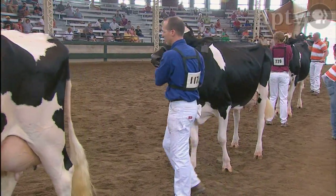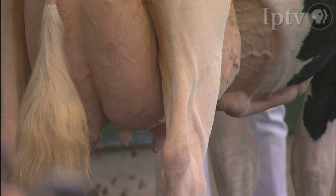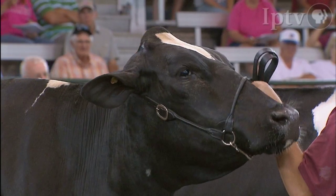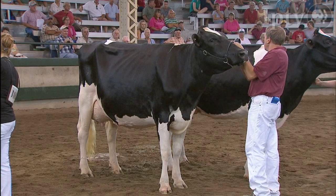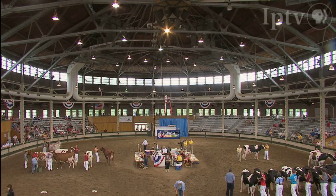The omnipresent Holstein sets the pace in sheer herd numbers, but the breed also offers outsized milk-making capacity. Holsteins remain the nation's dominant dairy breed, widely viewed outside of farm country as the most recognizable dairy cow. We're now closing in on a series of decisions from the 3 judges.